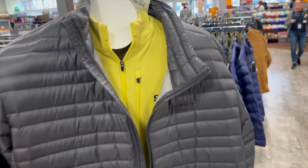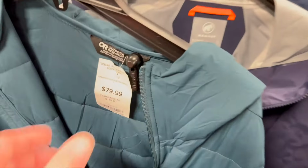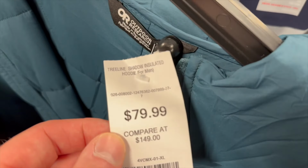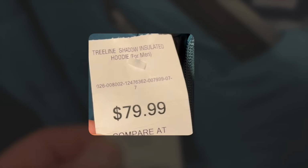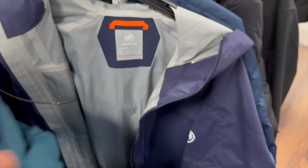They did also have a few other Stio products. Like I believe this is what they call a down sweater. It's really just a down jacket for $99.99. This is a great product for this price, because these are normally going for $220 plus in the retail stores last year. They did have some products from Outdoor Research, like this down hoodie. This was the Treeline insulated hoodie for men, $79.99.